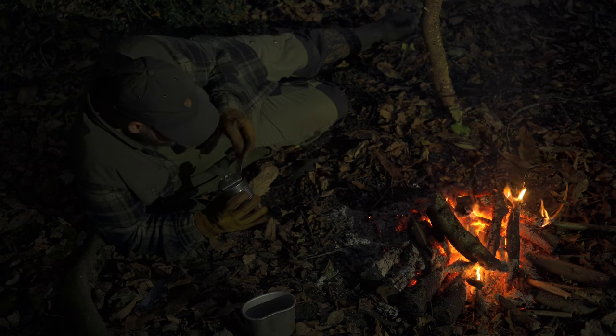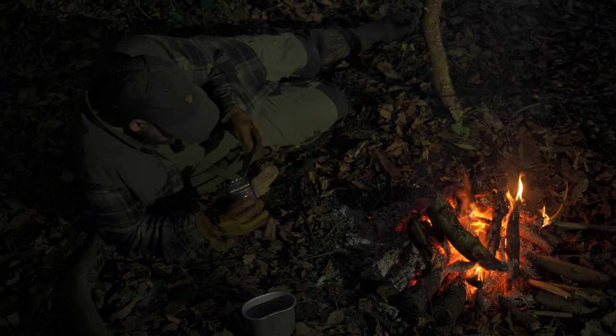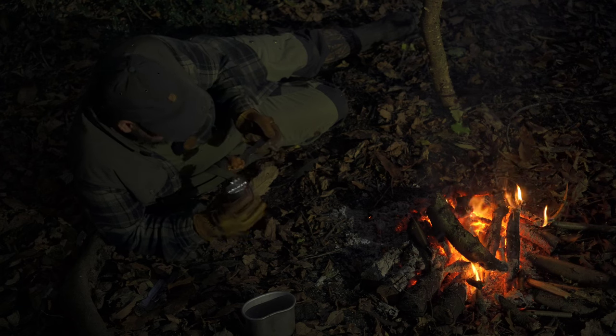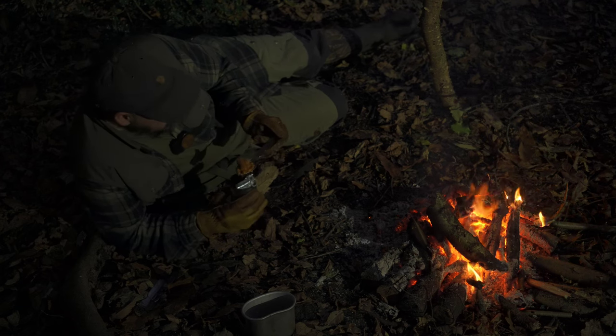I've never known a tin of sausage and beans to have as many sausages as this one. I'll open the other tin, it'll be all beans.